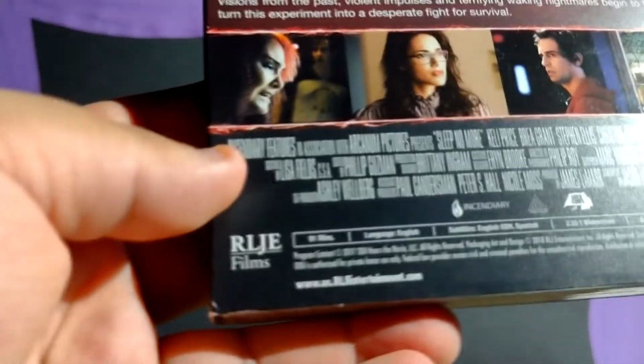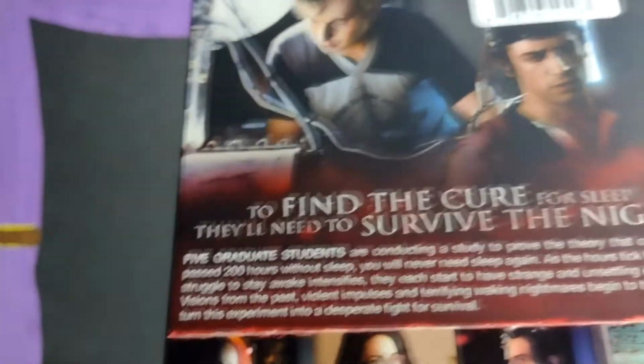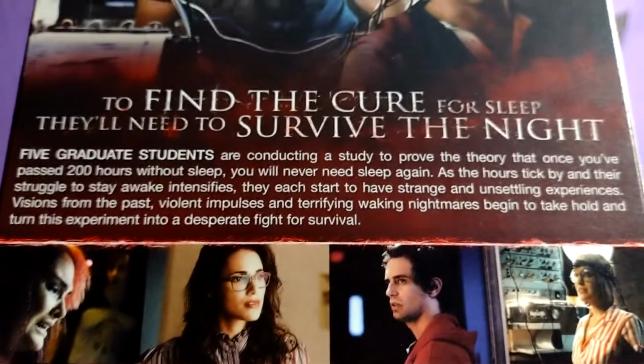Also RLJE Entertainment, or RLJ Entertainment, sometimes they call themselves. It doesn't matter. Hopefully this is not too much like Lazarus Effect, because based on this little blurb on the back, it kind of sounds like it is. But looks cool. Also, based on the back, it reminds me of Flatliners a little bit, like forcing yourself not to sleep, as opposed to Flatliners, which is, I think, killing yourself or staying dead for as long as you can.